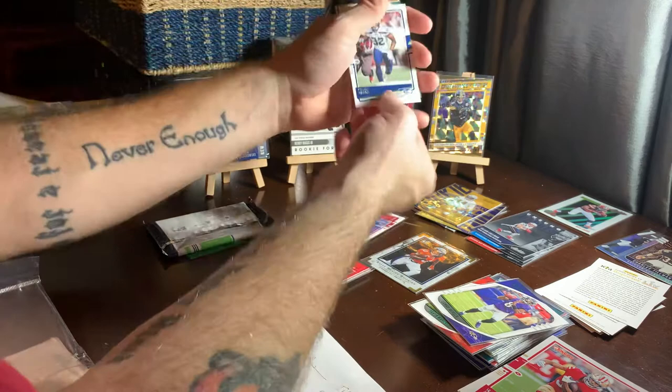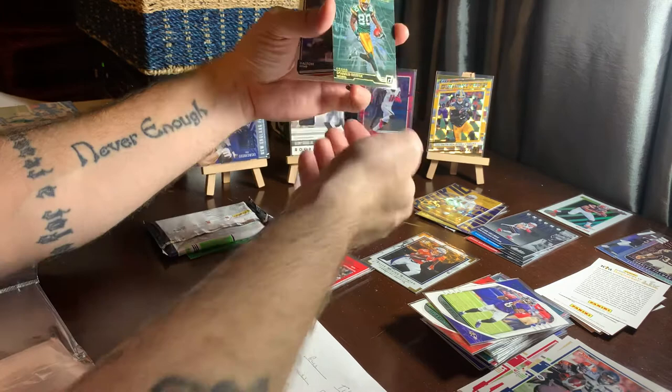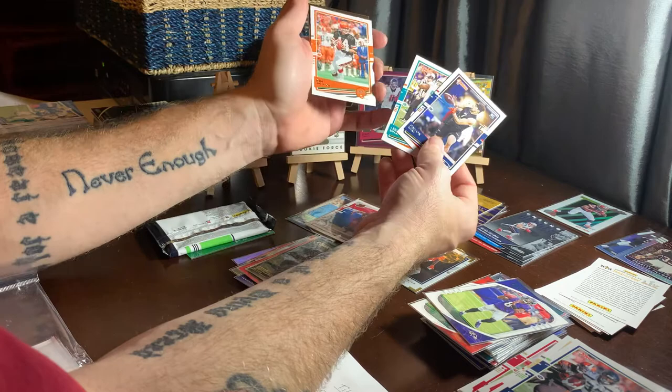Chris Carson, Seahawks. Taysom Hill, Saints. Todd Gurley II, Falcons. Deshaun Watson, Texans. Then we get a Power Formulas Donald Driver for the Packers. Dalton Green, Patriots. Christian Wilkins, Dolphins, and Ken Anderson, Bengals.